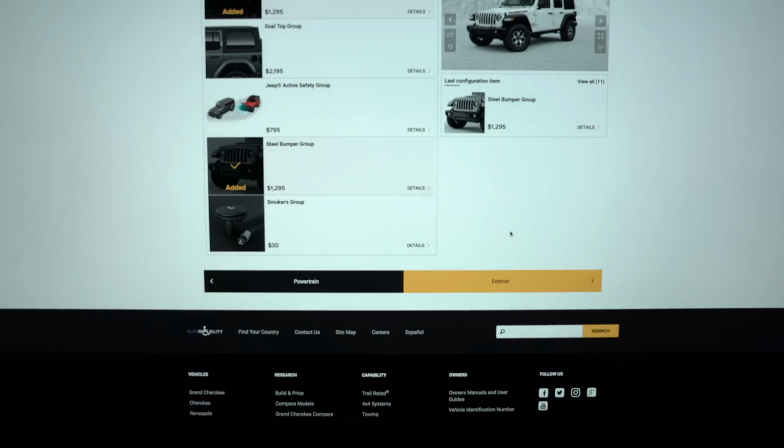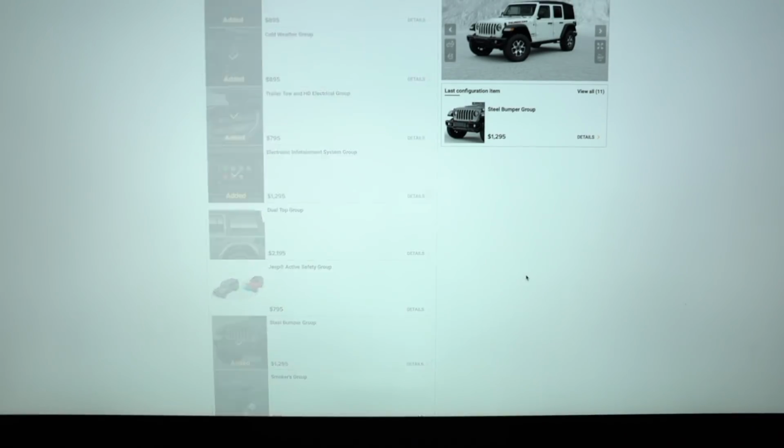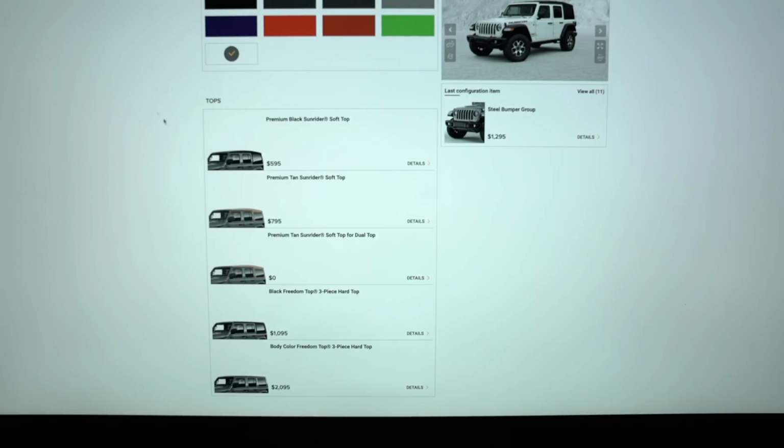So I added the steel bumpers. Like I said, you can always get aftermarket bumpers, but I always like the clean look of these bumpers. I think they just flow with the body so well, and especially when you take the end caps off, then it looks like an aftermarket bumper, but it's still got the OEM fit. It's still from the factory, and it holds a winch. I mean, can't beat it. Smokers group, $30. I'm not a smoker, so don't need that. Alright, now pick my color.